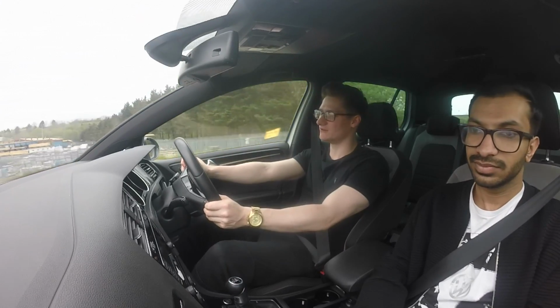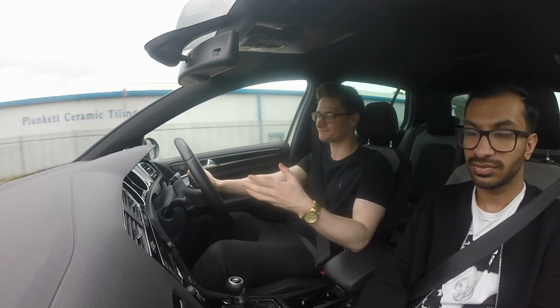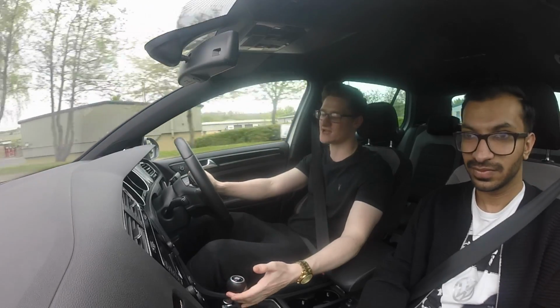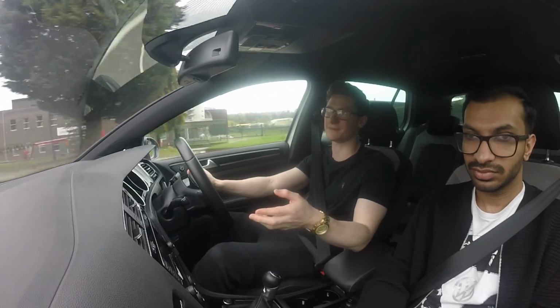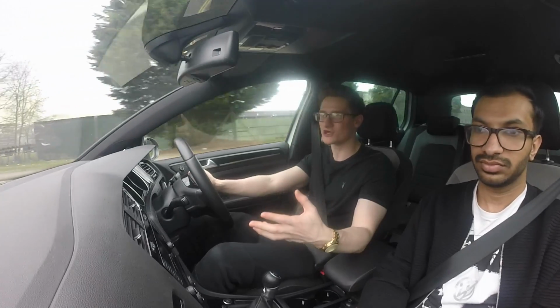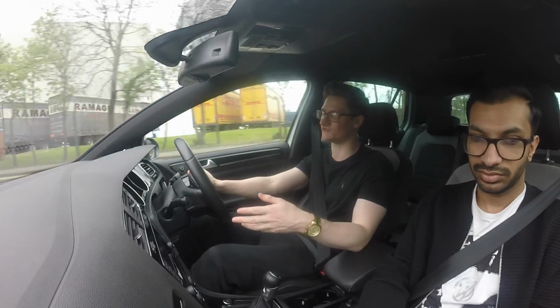Overall, getting back in this car, the Golf R does bring back a lot of fun memories. Like I say, this thing here is an absolute weapon in the right hands. It's like a wolf in sheep's clothing at the end of the day. It's pretty subtle if you aren't a car person. If you aren't a car person, you're probably not going to recognise it, except for the four tailpipes at the back. Other than that, you're not going to recognise it as a hot hatch, like a hyper hatch. But yeah, this thing handles like it is on rails.